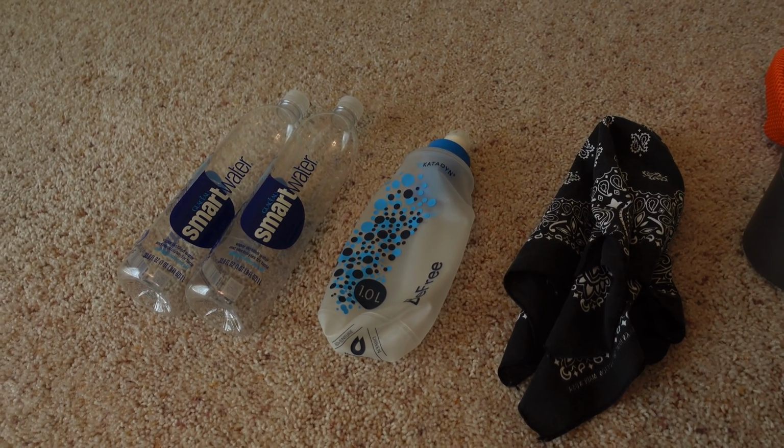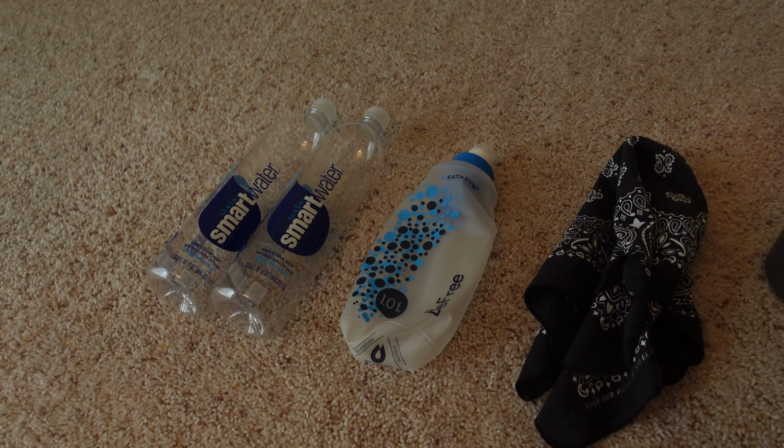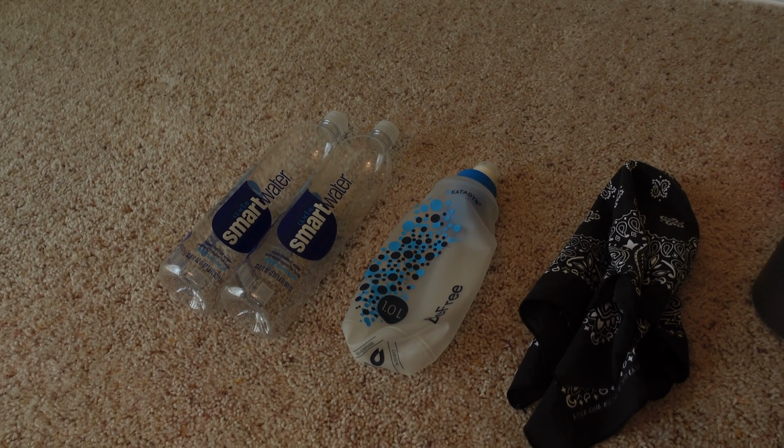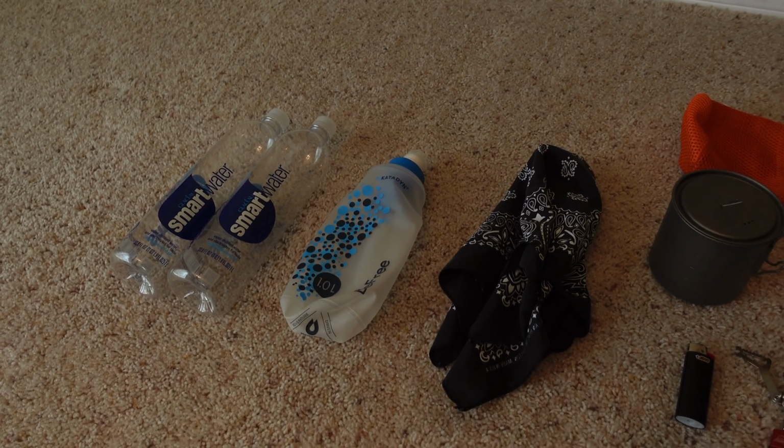Water setup is going to be the 1 liter Katadyn water filtration system, and I'll keep a couple of Smart Water 1 liter bottles to fill up. So my max water carry will only be about 3 liters, but I think that'll be plenty.